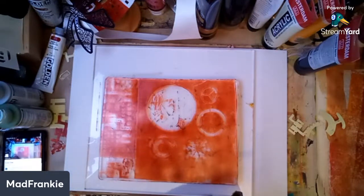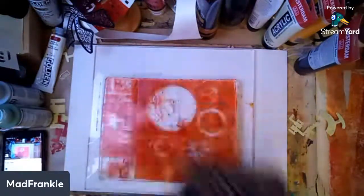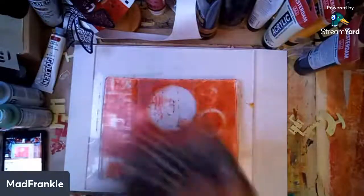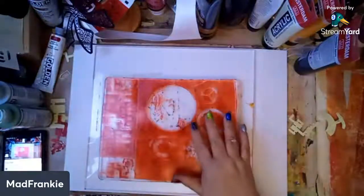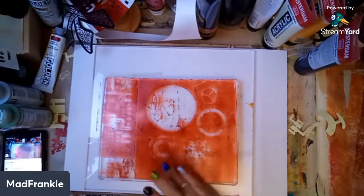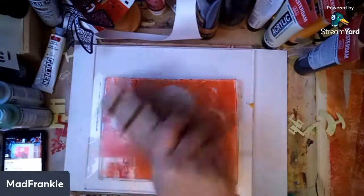Wondering where I put the Liquitex one. Definitely wanted to try that one. Quite. Came off on my finger. Look at that. That's terrible.